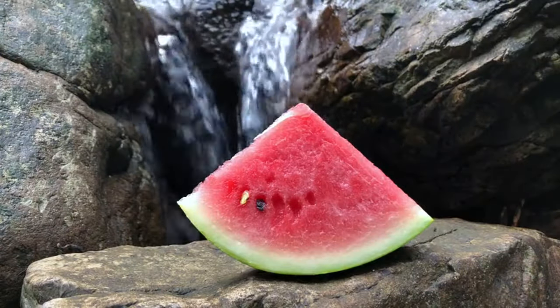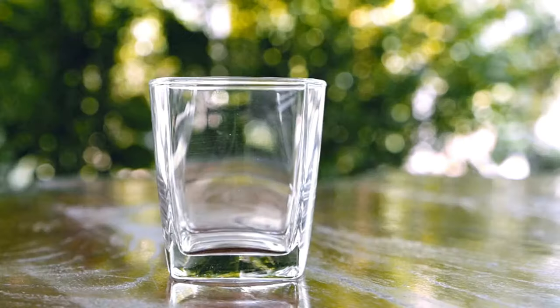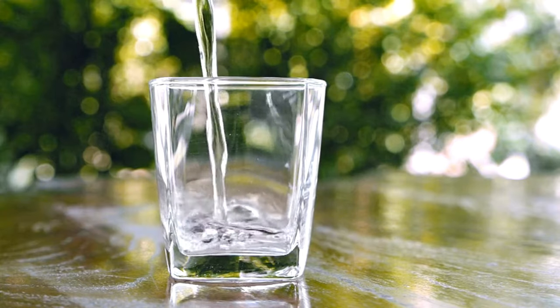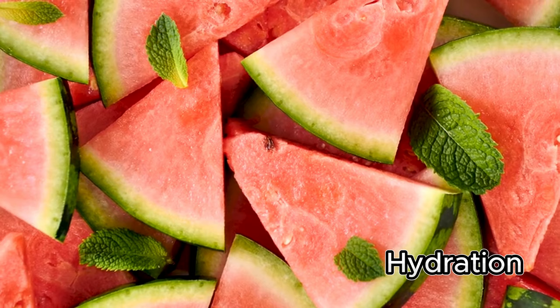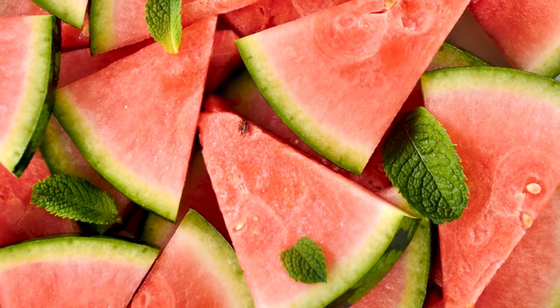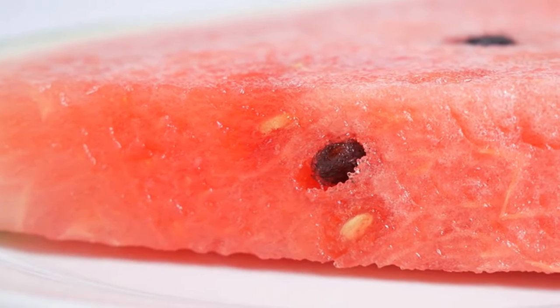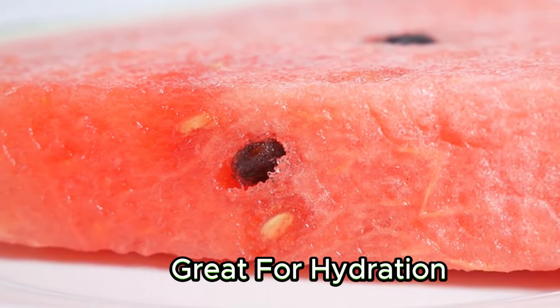Watermelon is composed of over 90% water, which helps in hydration. Proper hydration is essential for maintaining cellular functions, including those of stem cells. By supporting overall hydration, watermelon can indirectly benefit the health of stem cells and other cells in the body. However, watermelon is much more than just a summer treat that has a vibrant flavor and is great for hydration.